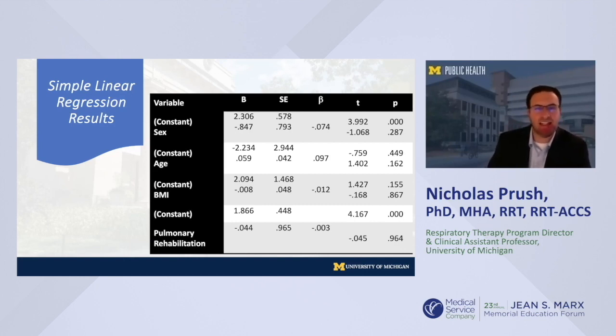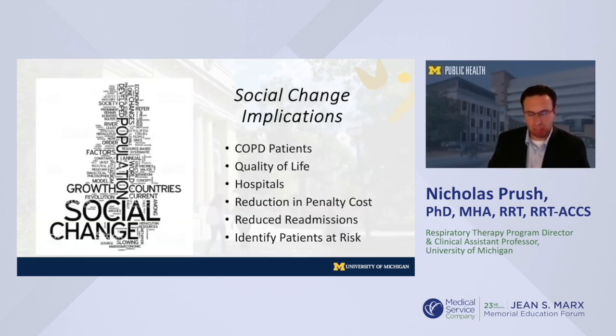It didn't have any impact on, or I should say, I can't say it didn't have any impact. I can say based on the statistics, it did not have a statistically significant impact based on the data set that we had. It did impact COPD patients overall. Pulmonary rehab can do that. But it did lead to more questions.